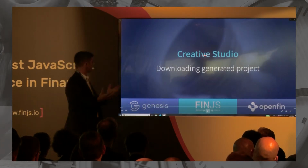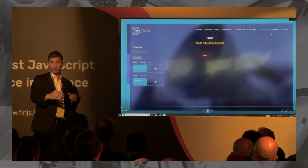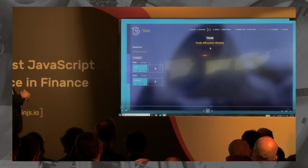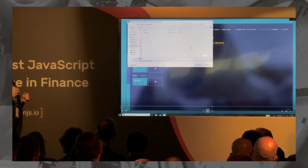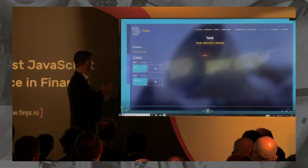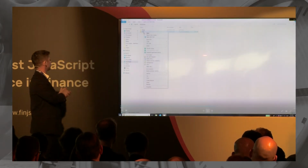Now what can we do? Now what we want to do is we want to download that project. Well, we've done that stuff in no code. There's lots more other stuff to Creative Studio. But what we do is we can download that project now, which is going to give you stuff which is all OpenFin ready. And there's all TypeScript, JavaScript down the likes. We're just going to unzip this.